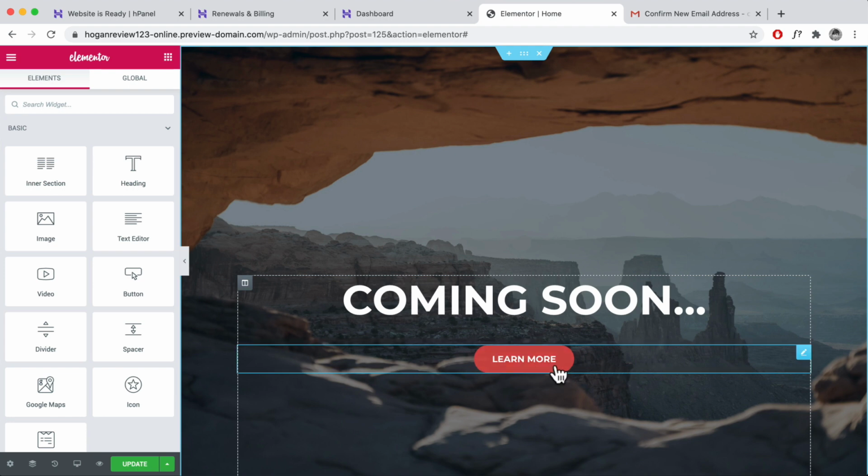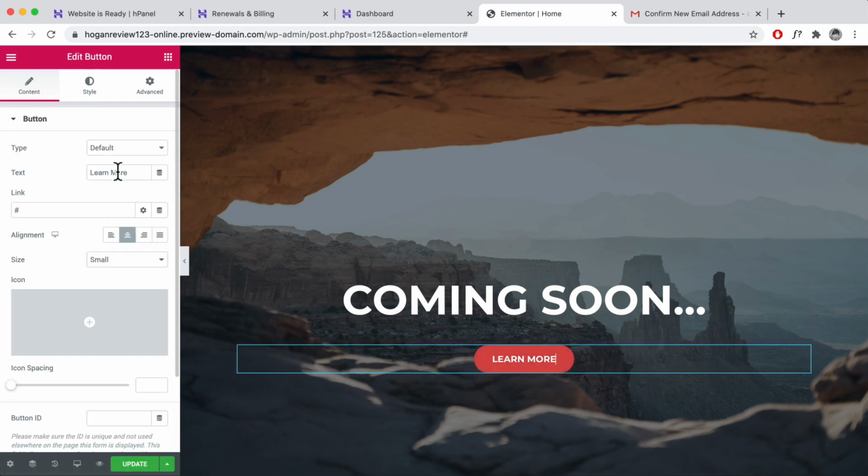If you want to change the button, click into that, and you can change the button text to like click here. And then if you want to link it to another page, so let's say for example, we can type in about, and the pages that you created already on your site are going to show up here.